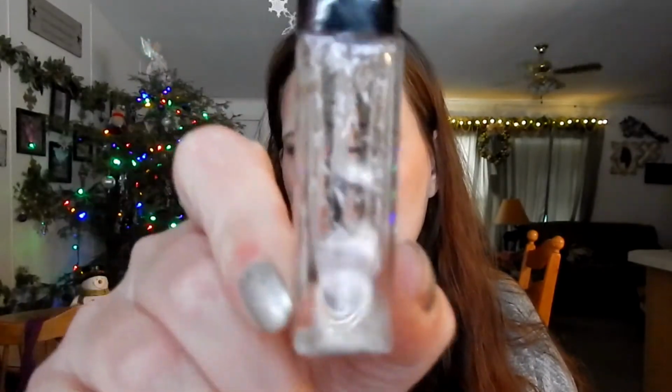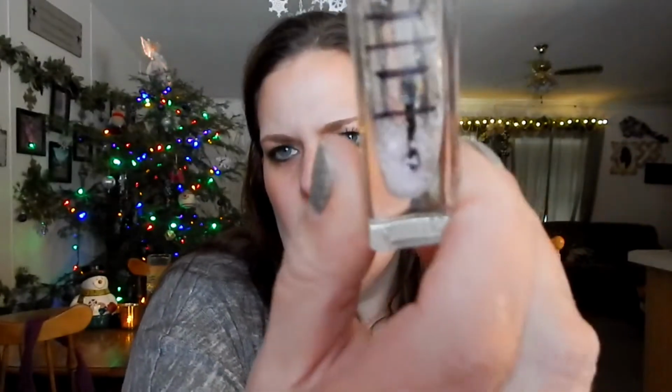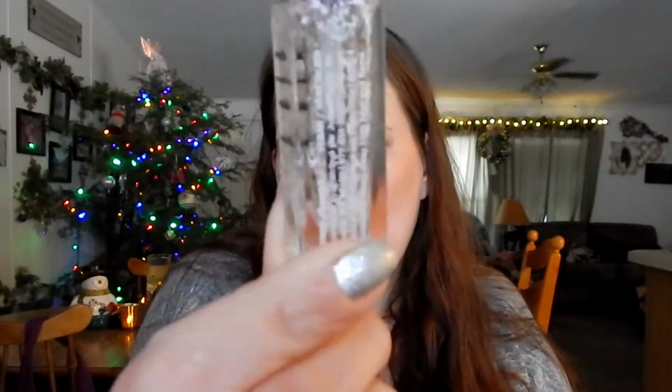Rainbow Honey Underwater World. That one was transferred over into my mini collection. Julep in Anna. Right here. And this one, there is still some polish in the bottom, but I don't know if you could see the brush. It was just jam-packed with glitter in the bottom. I couldn't get to the bottom of that, so I just gave up. I'm not going to try to dig out all the rest of that, but that one was used up.